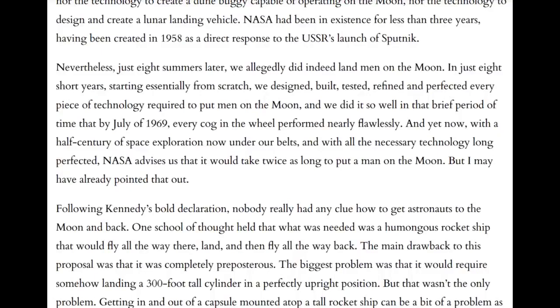Nevertheless, just 8 summers later, we allegedly did indeed land men on the Moon. In just 8 short years, starting essentially from scratch, we designed, built, tested, refined, and perfected every piece of technology required to put men on the Moon. And we did it so well in the brief period of time that by July 1969, every cog in the wheel performed flawlessly. And yet now, with a half-century of space exploration under our belts, and with all the necessary technology long perfected, NASA advises us that it would take twice as long to put a man on the Moon. But I may have already pointed that out.